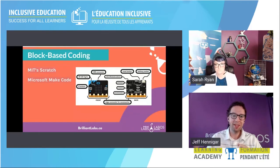Also, kind of fun to think about with that gaming, that students can take a game that they really like, and they can try and recreate it and customize it in Scratch.